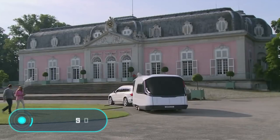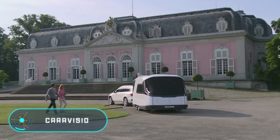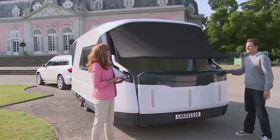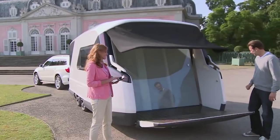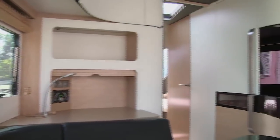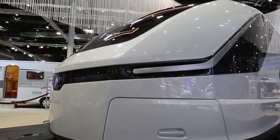Caravisio. The residential car trailer you see on the screen can easily be considered the caravan of the future. Its soft shapes and color remind us of an expensive yacht. But this vehicle moves along the roads, and it's also equipped with many functions for a comfortable life.